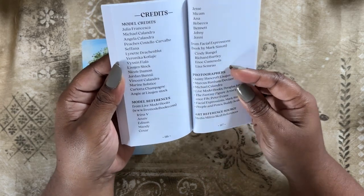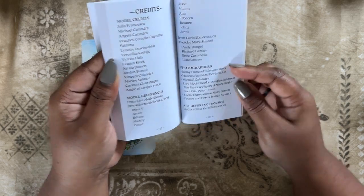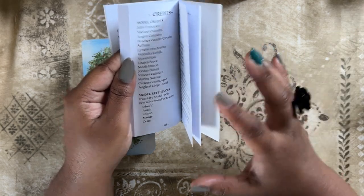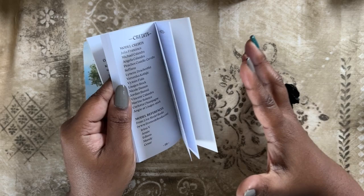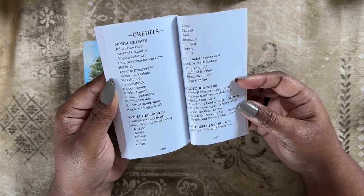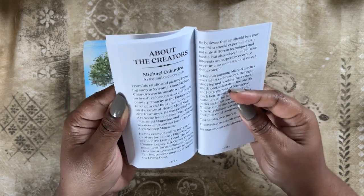Here's some credits for models, for photographers and model references, which leads me to think that it's possible that they used photographs and then painted from the photographs, because it says that they used paint, but the images, when you see them, they do look very realistic. So maybe they started with a photograph and then recreated the photograph, because I see all these model credits and all these photographer credits. That's making me think that maybe that's how they did it, but they don't explain that in here. So if anybody knows, let me know. I didn't go on the artist's website to check.